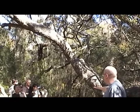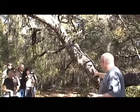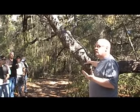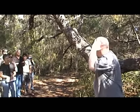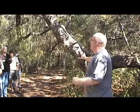But the other thing about the oaks, they've been a very beneficial tree throughout the years, especially to the natives. And what's one of the biggest reasons you can think of that they might put the oak to use? Shade, of course. Acorns. I mean food.